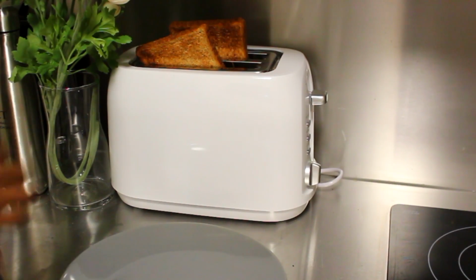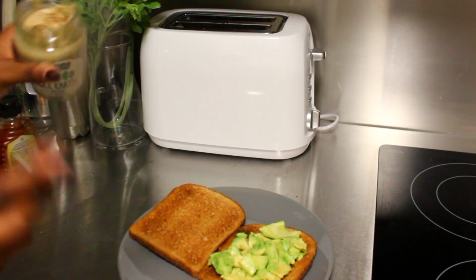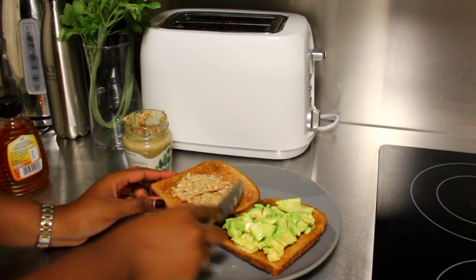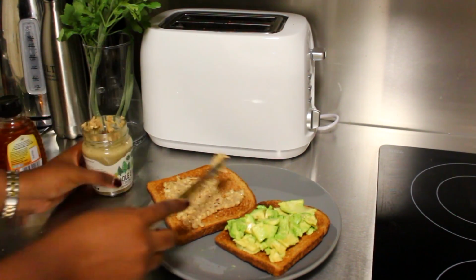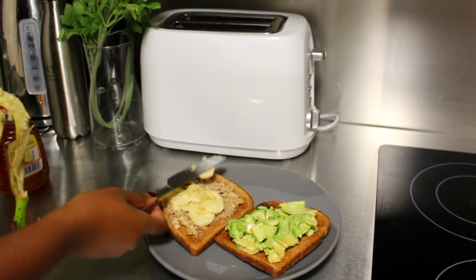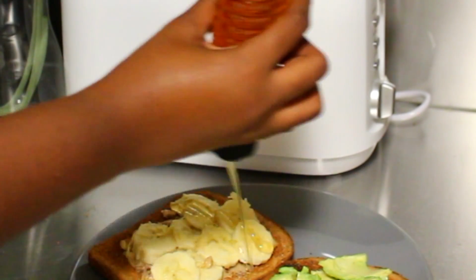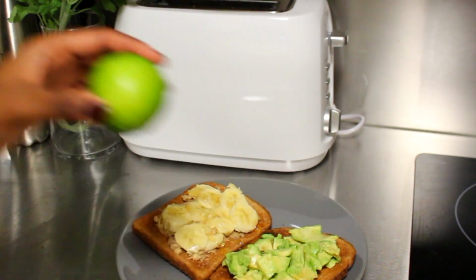Okay, so then when the toast is ready, just put it on a plate and begin to add the toppings. And then for the other half, I'm going to be doing peanut butter and banana on toast. I'm also just going to top that with some honey for some extra sweetness. And then for the avocado, I'll be adding the lime and the chili flakes.